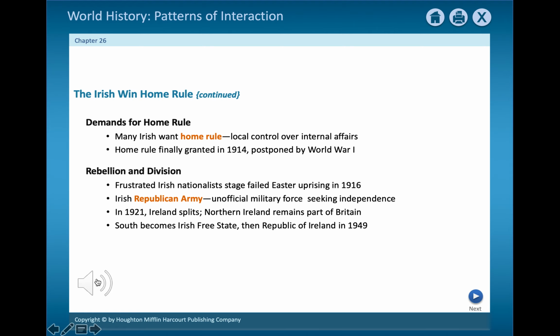In 1914, Parliament finally gave home rule to the southern part of Ireland. When World War I delayed its enactment, Irish nationalists rebelled. Finally, Britain split Ireland in 2. Northern Ireland remained part of Britain. The southern part became independent. Many people still seek independence for all of Ireland.